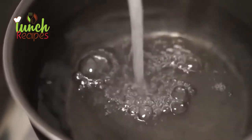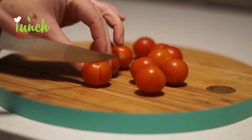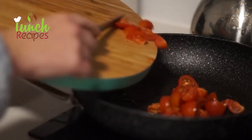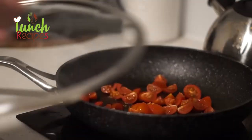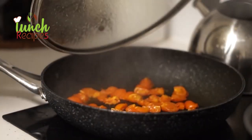Moving on to dinner, I started by boiling some water over the stove and cooking some chickpea gluten-free pasta. I also sliced up some cherry tomatoes, fried them in some olive oil, and then covered them with a lid so that they would soften like so.